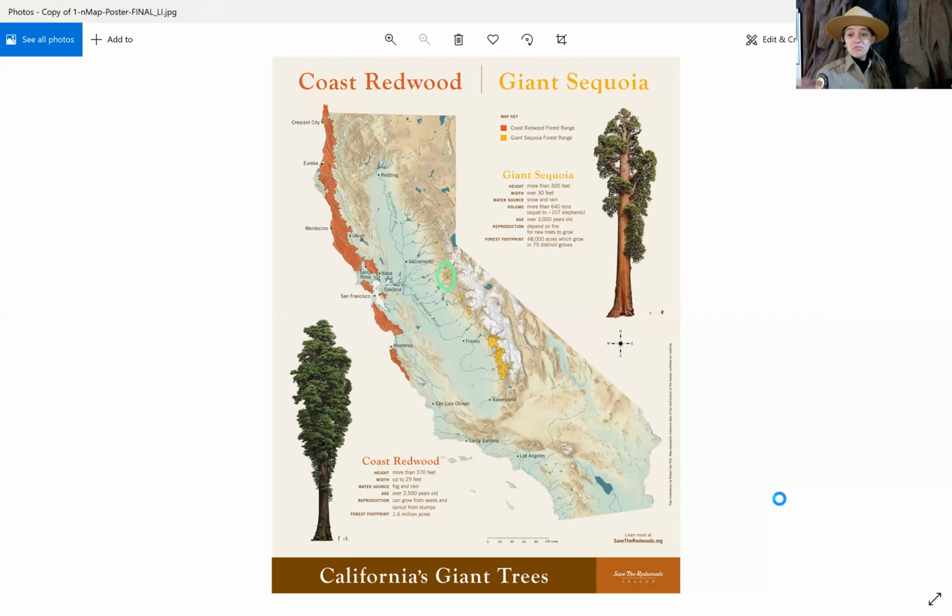The coast redwood, hence the name, likes to hang out along the coast. The giant sequoia, I mentioned before, I'm in the foothills of the Sierra Nevada. I'm not at the tippy-most top, but I'm kind of still in the mountains, just not way up there. They like that range, and they only live in that range. That bright lime green circle there, that's where I am. And you can see the kind of orangey yellow color that stretches down from that. That's where the giant sequoia live, and that's it.